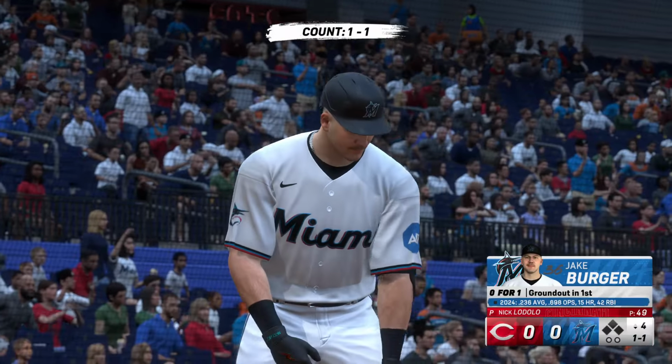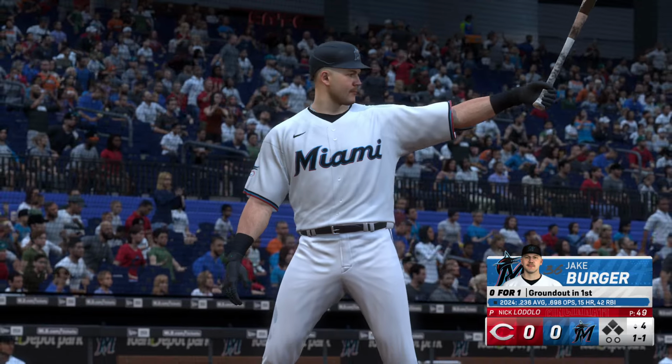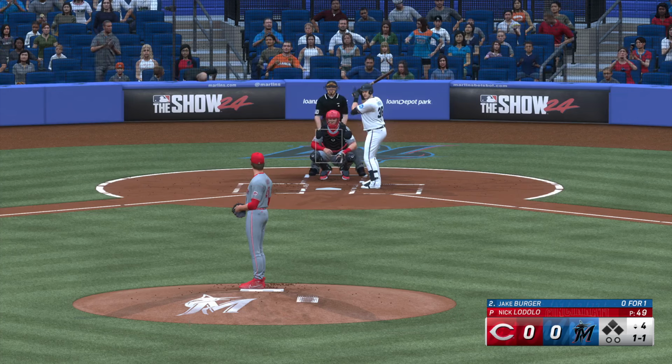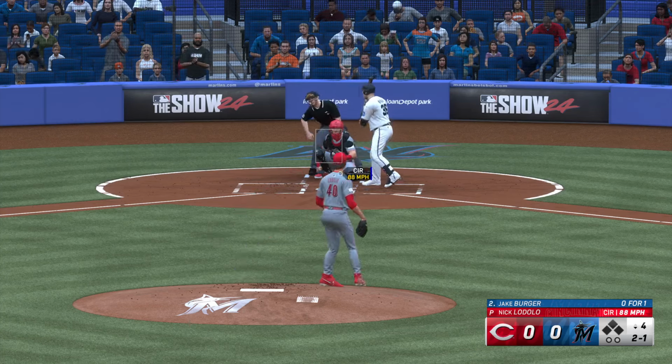Bottom four. Now the number two hitter, Jake Berger. Third baseman. This kid was picked up in a trade. A lot was offered and given to get him, but he's got a real high ceiling. And he deals. And another ball.